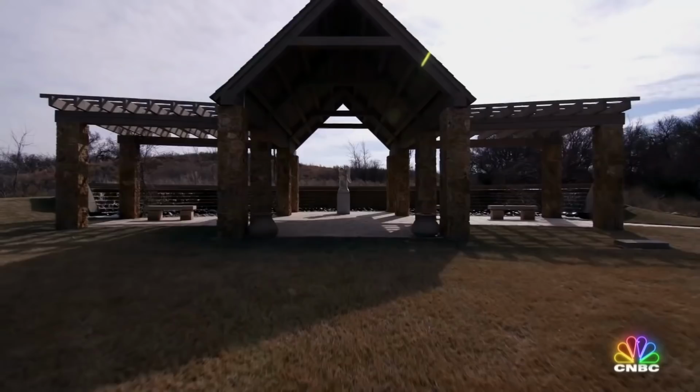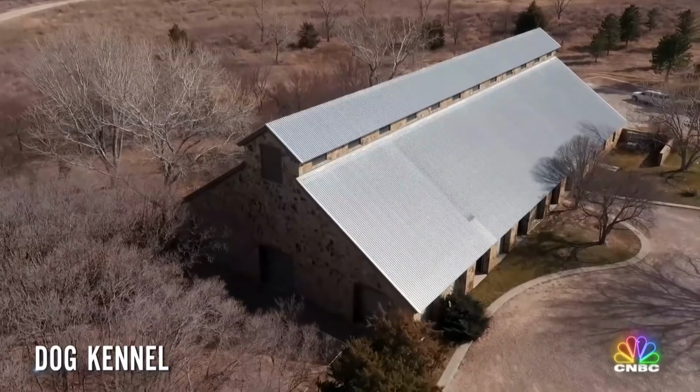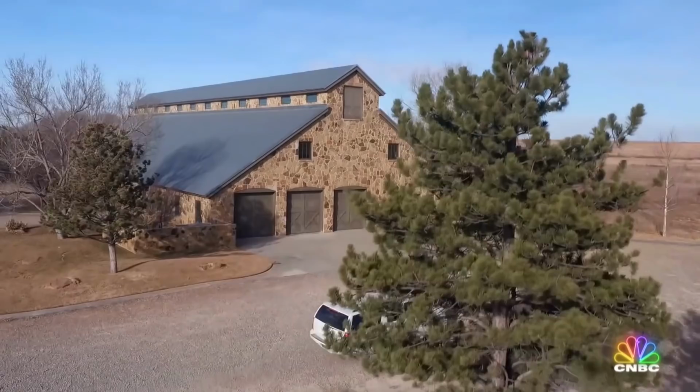Believe it or not, the $250 million asking price for Mesa Vista does not include Pickens' old house. But it does buy a sprawling golf course, a private chapel, and this giant house built just for dogs. Yes, it's like a dog mansion. Wow, that's the kennel? That's the kennel. Two-story kennel. How many dogs are in there? Got 40 dogs in there. That's not just the nicest dog house I've ever seen. That's one of the nicest homes I've ever seen.